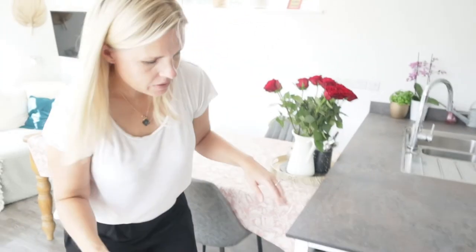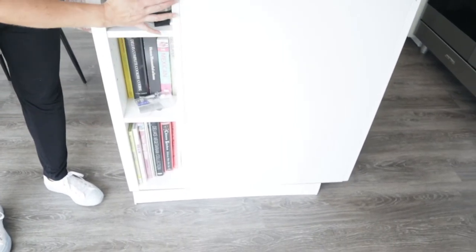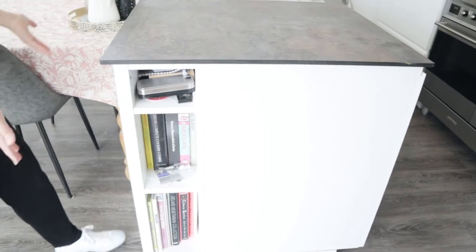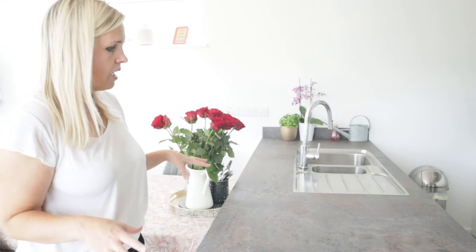Let's move on into the rest of the kitchen. Now, we've got this little bit at the end. I made a video about this, but this was our own kind of design where we added this wall unit in so we could fit a few books in there. And it meant that we were then able to build the back of this unit. That was really tricky working out how to do that.